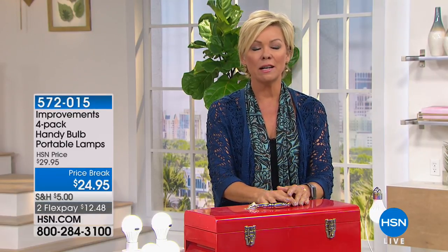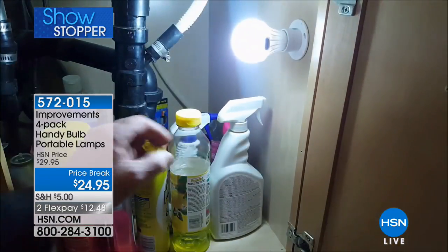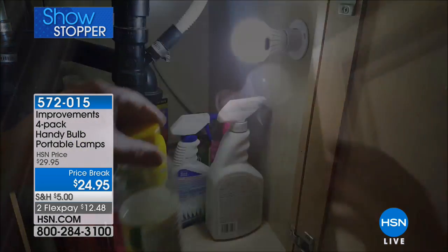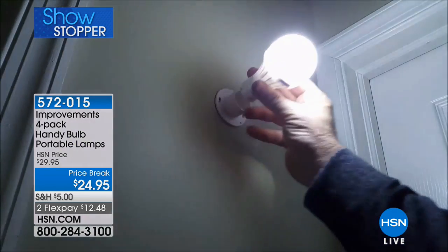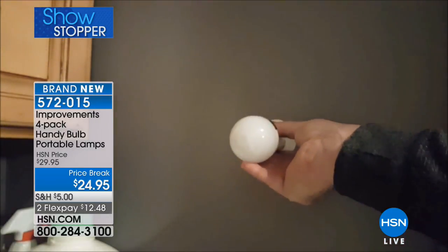This is a new item, and how many of us aren't wishing that, oh, I wish I had light in this one little remote space in my house. Maybe it's the closet. Wouldn't that be a thought? Have a light in your closet without having to hire an electrician and rewire everything. The Improvements catalog, if you've ever looked through, they are all about finding solutions to our everyday problems. And this is one of them.